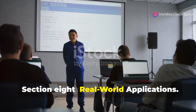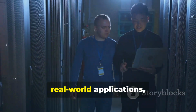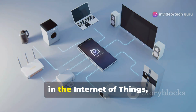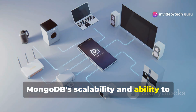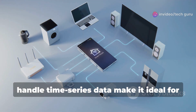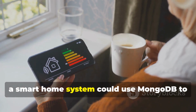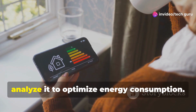Section 8. Real-world applications. MongoDB's versatility shines in various real-world applications, particularly in computer engineering. For instance, in the Internet of Things, or IoT, MongoDB's scalability and ability to handle time series data make it ideal for storing and analyzing data from IoT devices. For example, a smart home system could use MongoDB to store sensor data from various devices and analyze it to optimize energy consumption.